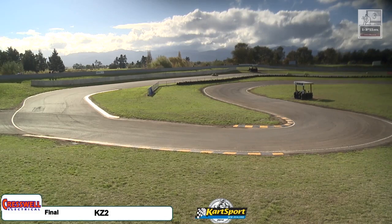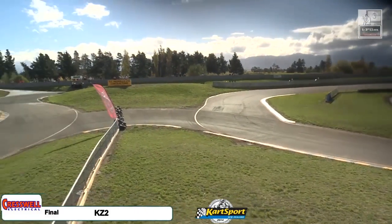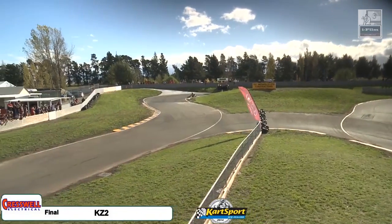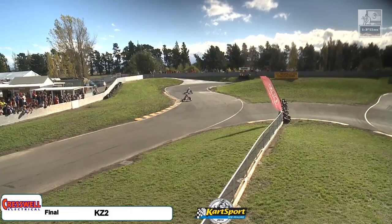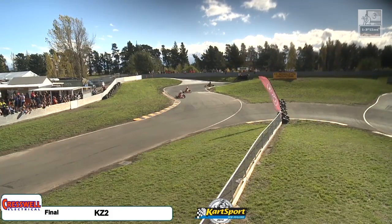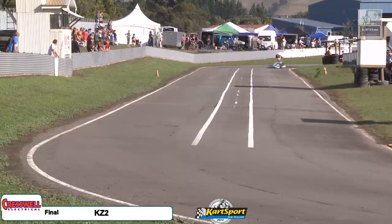Hasn't done any racing all day. His strategy has definitely paid off here. Finally, when things start looking good for Chris Cox, it all goes wrong again. And yes, Chris Cox has pulled into the pits now. Unfortunate luck for him, but he will be racing in Yamaha Light tomorrow, so make sure you tune in for that. It's going to be a cracker.